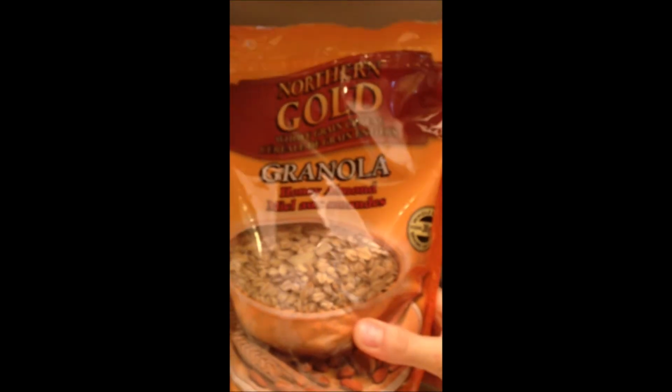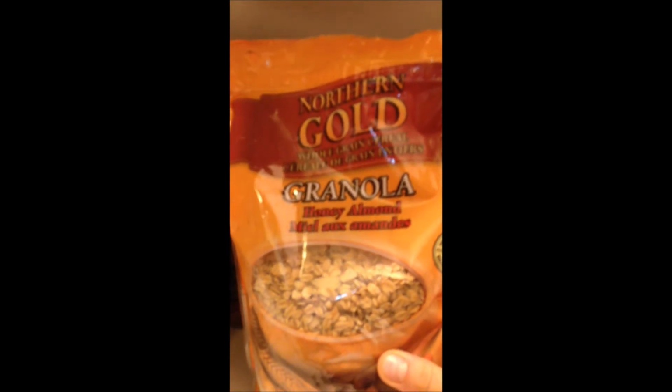I have some granola. My sister likes this with yogurt and some fresh fruits and berries. And Tegan, my oldest, loves it as a snack. Well, okay, so everybody loves that one. And then I just have some oatmeal.